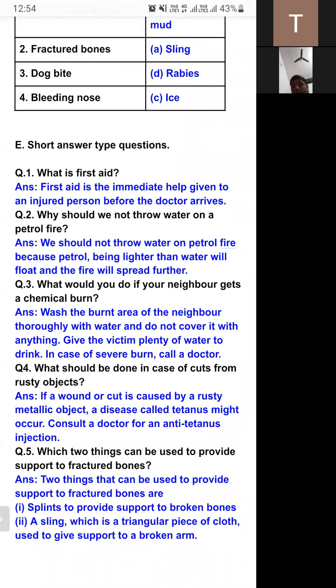एंड टेटिनस इज ए डेडली डिजीज. सो व्हाट शुड वी डू? कंसल्ट अ डॉक्टर फॉर एन एंटी टेटिनस इंजेक्शन. जिस तरह से रेबीज के केस में डॉक्टर इंजेक्शन लगाते हैं, एंटी रेबीज इंजेक्शन, तो इसी तरह से एंटी टेटिनस इंजेक्शन होते हैं जो डॉक्टर लगाते हैं अगर कोई कट लगा है किसी रस्टी ऑब्जेक्ट की वजह से. If wound or cut is caused by rusty metallic object, a disease called tetanus might occur. So consult a doctor for an anti-tetanus injection.